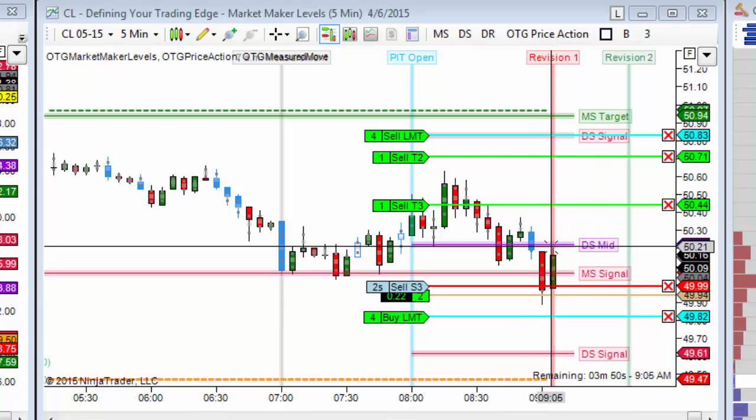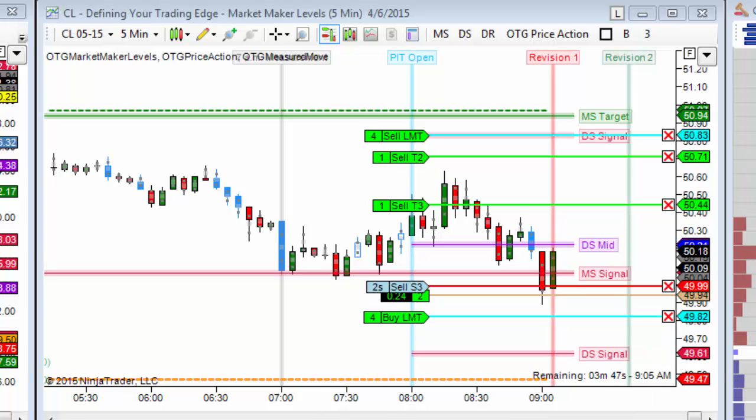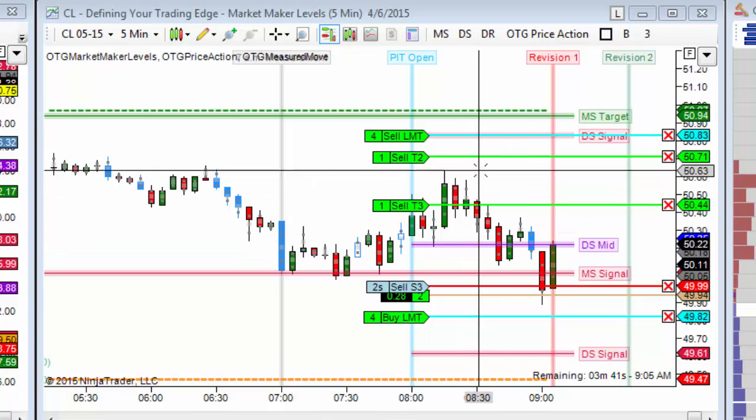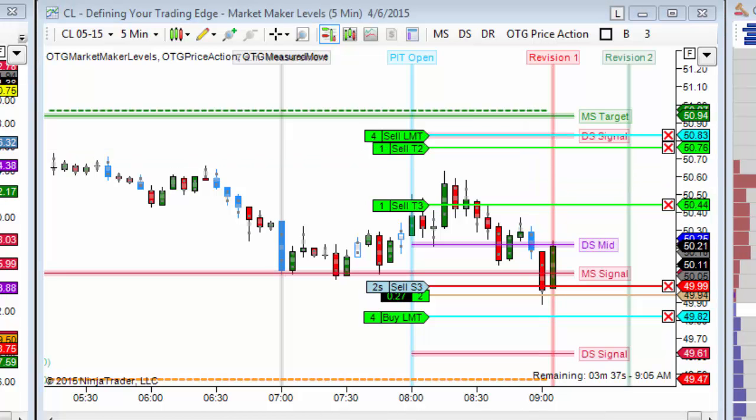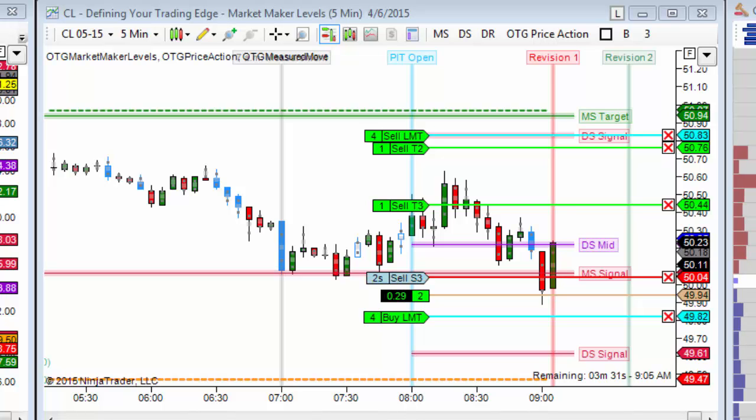Okay, we got to hit the market structure mid up there at 21, 22. We got to be careful with that. We don't want to give too much back here. There we go, 22, 23. And I'm going to take that final target. We'll see what we do around 24. Bringing this up to 04 now on the trailing stop. So that's pretty cool, wasn't it?